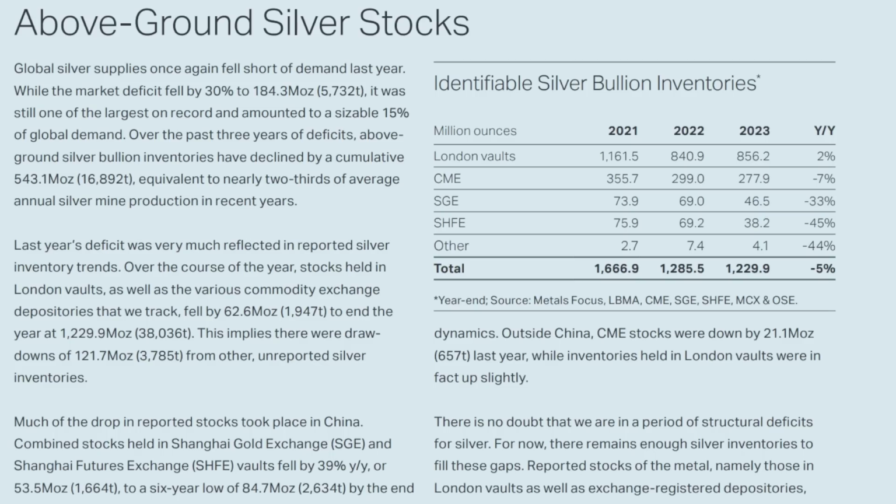Well, a lot of it came from identifiable silver bullion inventories. We have the numbers right here. So we got London, CME, this is going to be Chicago, New York. We also have Shanghai. These exchanges hold silver on them, and they actually report how much silver they have. So from 2022 to 2023, they fell by about 62 million ounces.